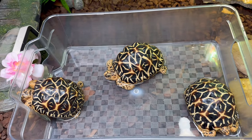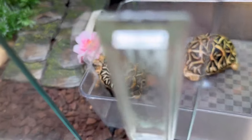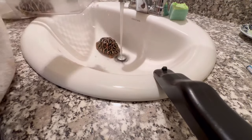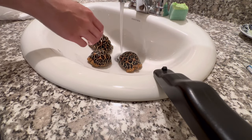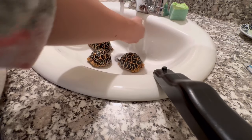Oh my god, wow, Nova. You're just chilling like a villain, huh? But we gotta go. As you guys can see, they don't always poop in the water. They poop wherever and whenever they want. Good thing is, their poop is always dark and firm. It's always so easy to clean. They never smell. They never leave any poopy mess.